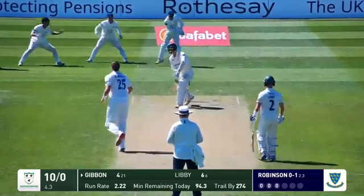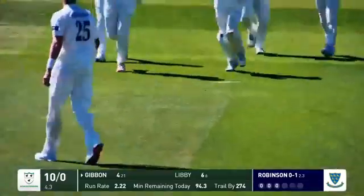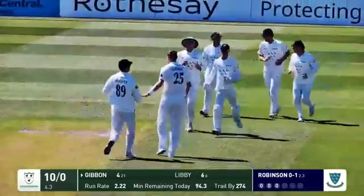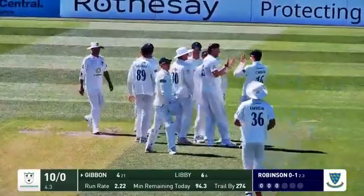Robinson in, beaten by and gone. The finger goes up. Ben Gibbon doesn't like it. He doesn't want to go, but umpire Debenham's finger went up.